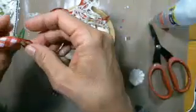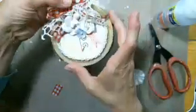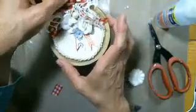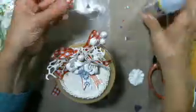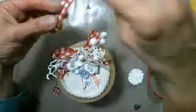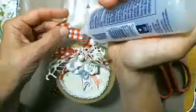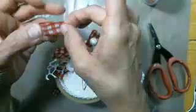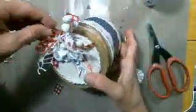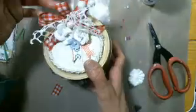Let's see. Do I want to put another... make my bow fuller? If I want to make my bow fuller, I'm just going to do that. I just took this extra little piece and I'm going to dab some glue on the edge like that, make it kind of a circle and just tuck it in and glue it down. I don't need to cut, I don't need to make another bow, I just need to make it fuller. So that is really all I'm going to do.